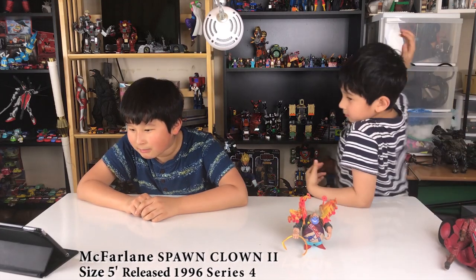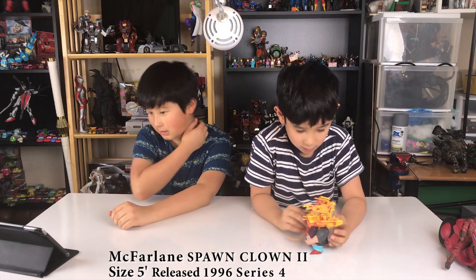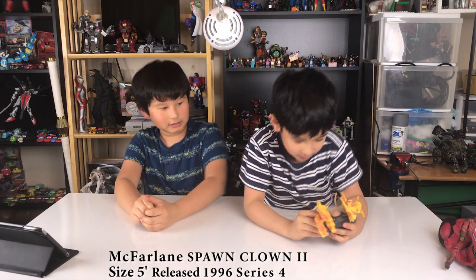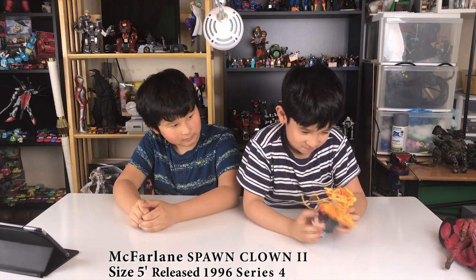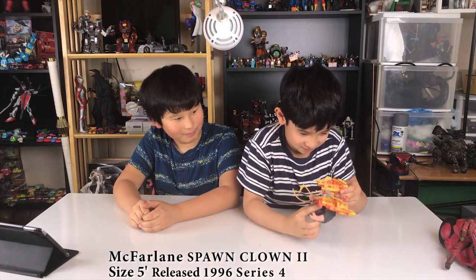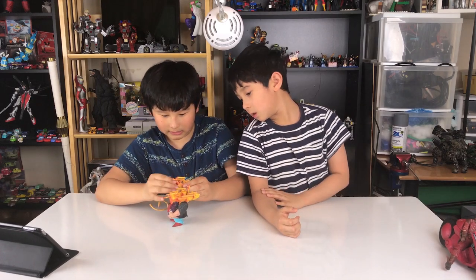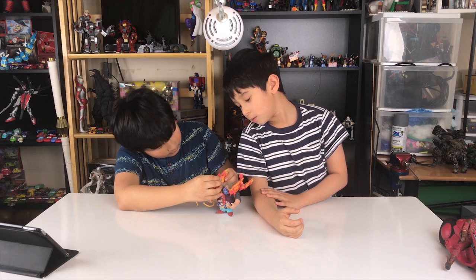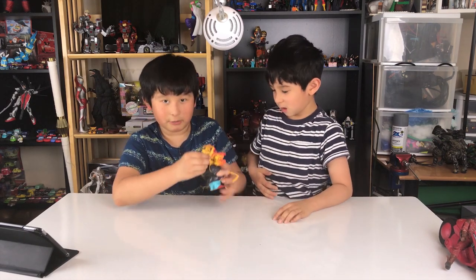This one is the McFarlane Clown 2-4 Deluxe. Number 2-4 Deluxe. This one was in 1996. Has a lot of weapons. I don't really know what. I feel like you can move this. Oh, yeah, this is like a gun. You put something in and then it goes. Then you pull it and then it goes. Well, it's definitely a gun, as you can see. You can hear the spring.